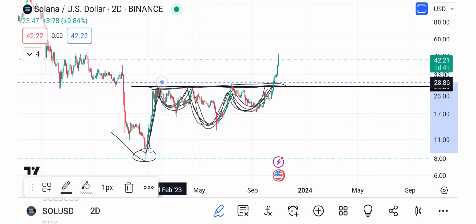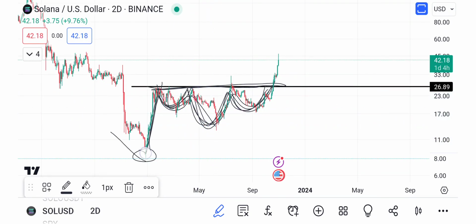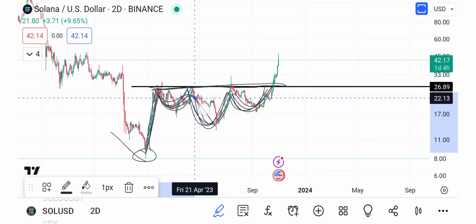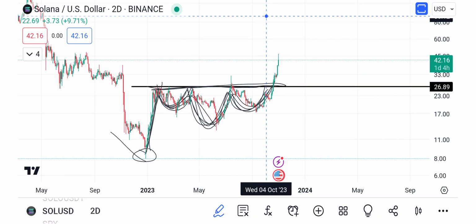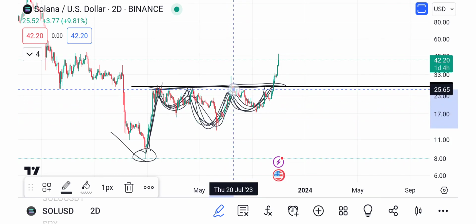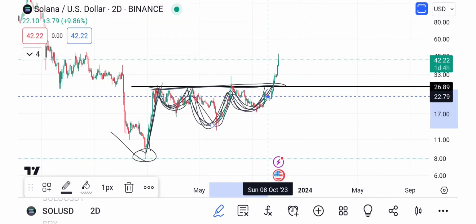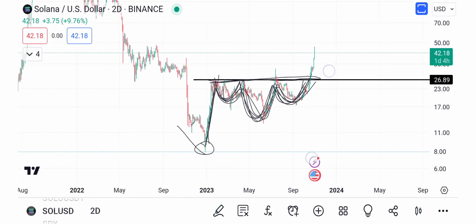So we had this massive impulse. We had this three-way pullback. So then common sense is like, okay, we have this big up move, we have this three-way pullback, so now let's continue rocking and rolling. But what happened was instead of a three-way pullback, we just came up into the resistance. We got stopped again, right? And then also you see this cup and handle pattern. So basically that's what we're seeing here.